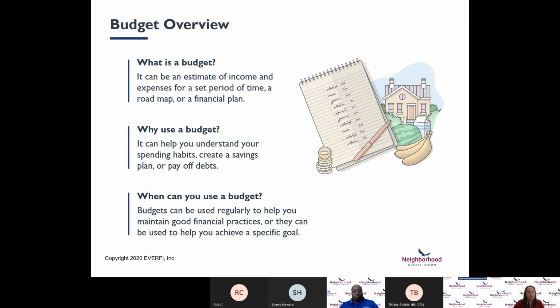So when can you use a budget? Well, budgets can be used regularly to help you maintain good financial practices, or they can be used to help you reach a specific goal, such as saving for a new computer or a vacation. So in this workshop, we will examine a budget worksheet. It's a financial plan to help you understand how much you should spend or save each month. Using a budget worksheet and taking action to plan for spending and saving are helpful ways to manage your personal finances and progress towards financial health and strength. So let's go ahead and get started.